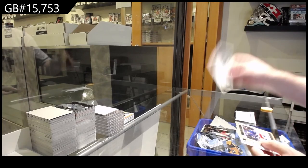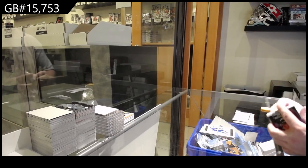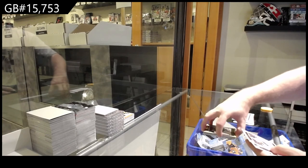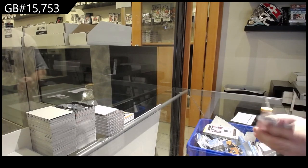Glossy time. Dell'Andrea for Dallas. Gold of Kraftsov for the Rangers. Nick Robertson for the Maple Leafs. Dell'Andrea Gold for Dallas. Karusha for the Hawks. Soderstrom for the Coyotes.